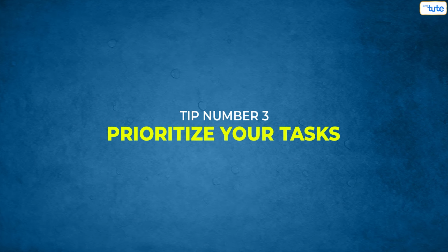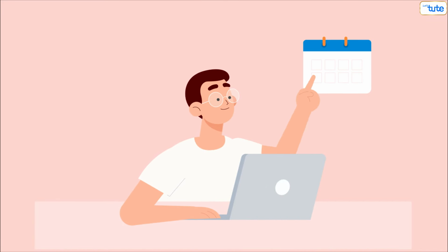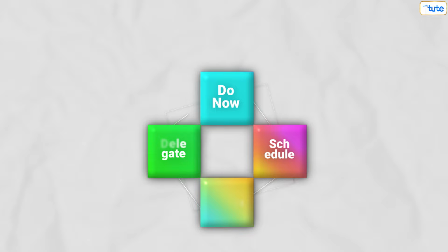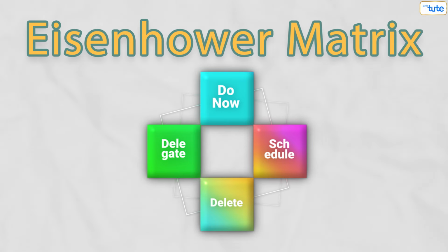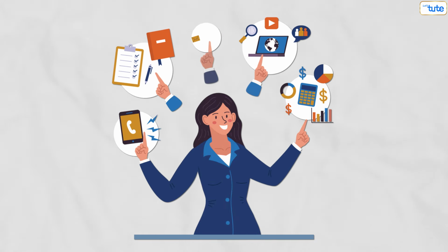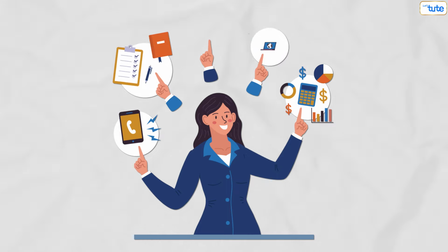Tip number 3: prioritize your tasks. Identify your most important and urgent tasks and tackle those first. Use techniques like the Eisenhower matrix to categorize tasks based on urgency and importance. Prioritizing helps you focus on what truly matters and ensures that you address high-impact tasks early on.